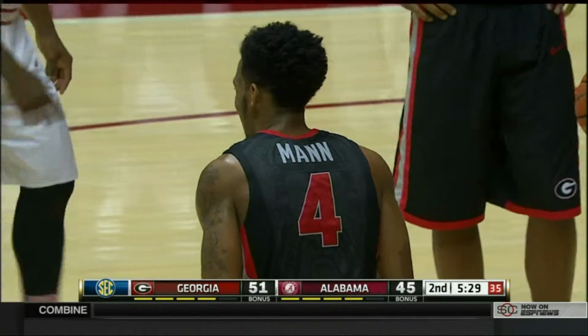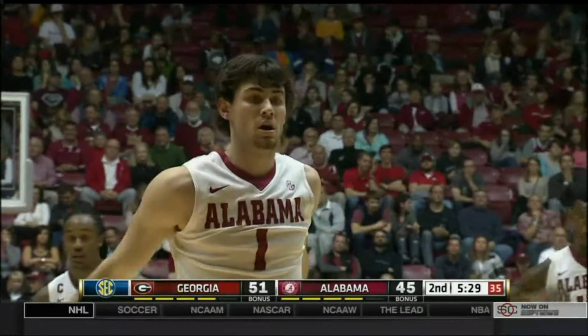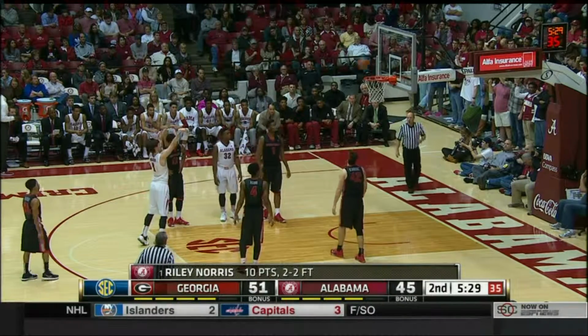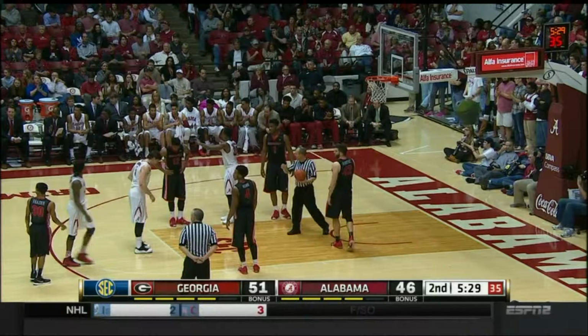They need to get into the lane. He needs to make his free throws and just get something going, because that's really what helped them get back in the game in the first half. Another critical foul for Georgia. That's 4 personal fouls now on Charles Mann as Norris makes his first free throw.